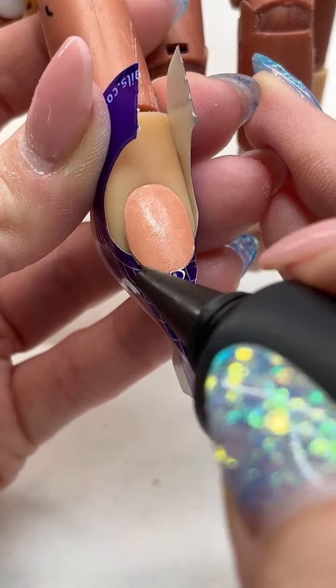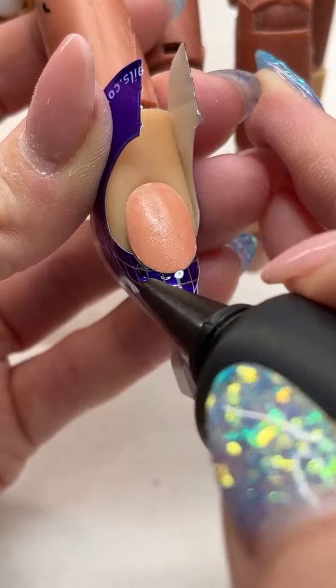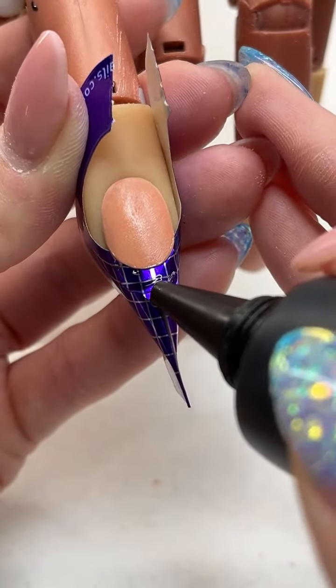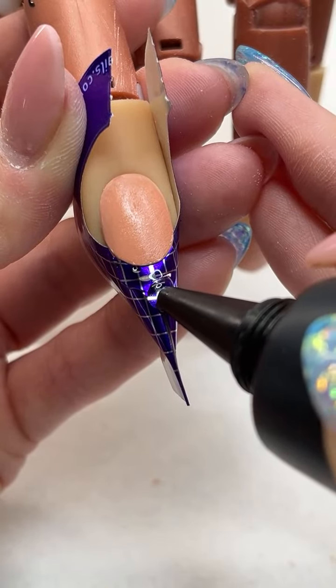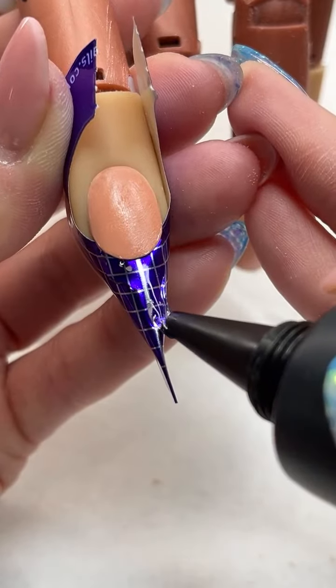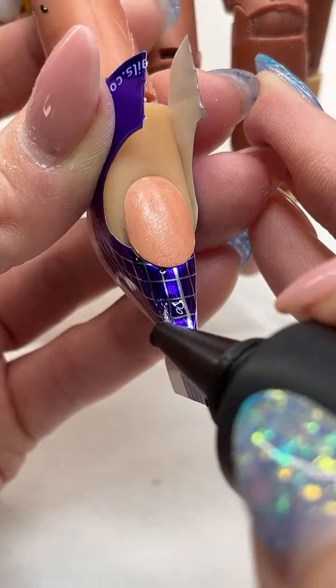Then I come back to the center, again using that string to guide my product over to the side. At this point, I don't need a brush. I can just use the tube here to maneuver my product. If I need to add a little bit more product, I'll squeeze out just a little bit more right in the center area. Then, again using that string of gel, I can work that product down the length of the nail.